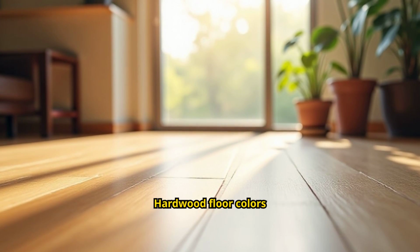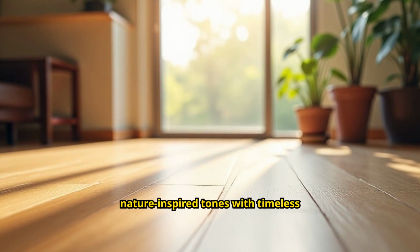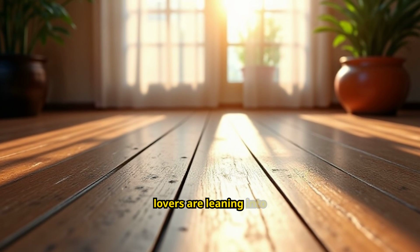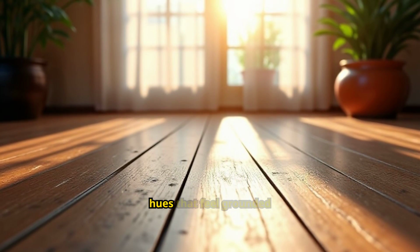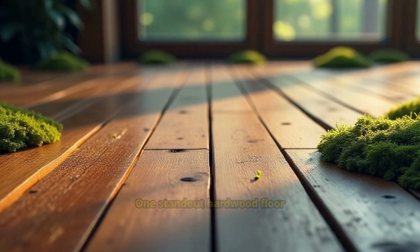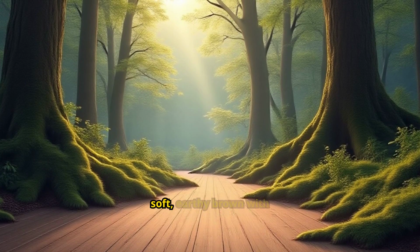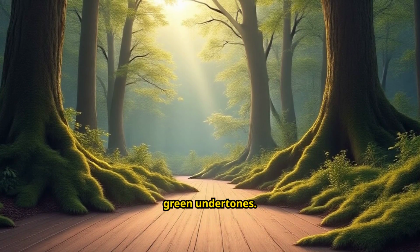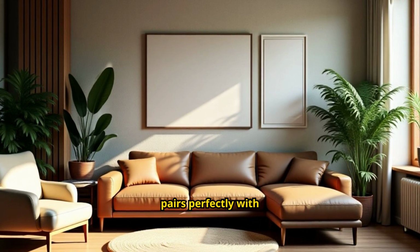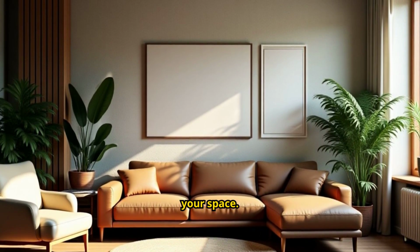Hardwood floor colors in 2026 are shifting toward nature-inspired tones with timeless elegance. This year, wooden floor lovers are leaning into rich, organic hues that feel grounded and serene. One standout hardwood floor trend is the rise of mossy oak, a soft, earthy brown with green undertones. This hardwood color pairs perfectly with biophilic design and brings the outdoors right into your space.